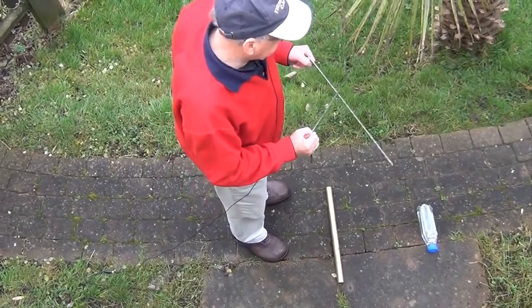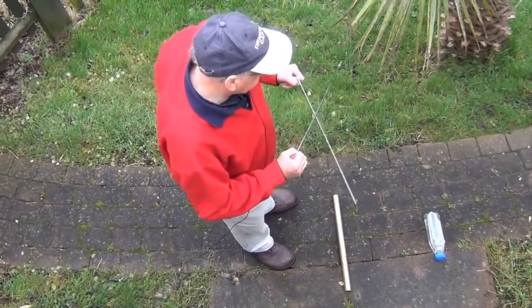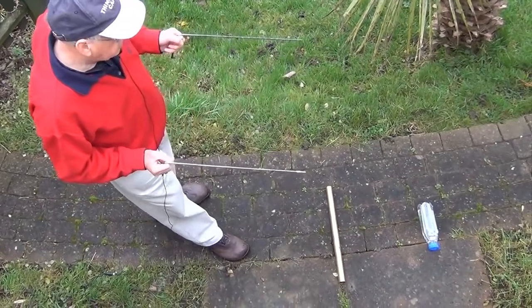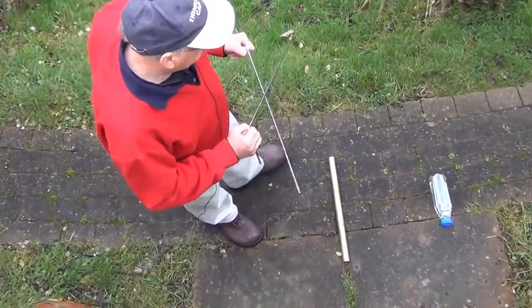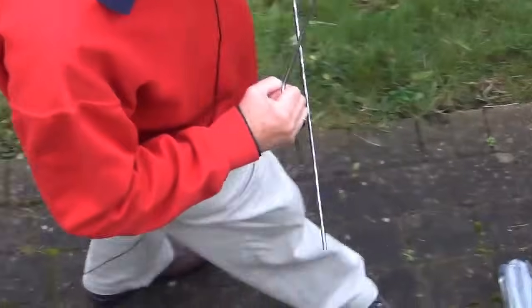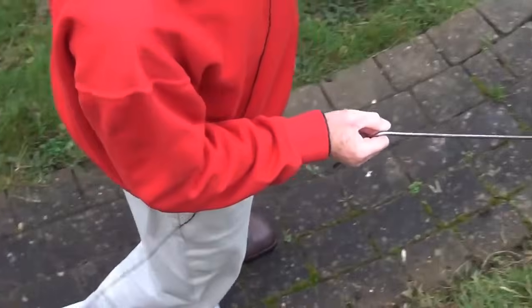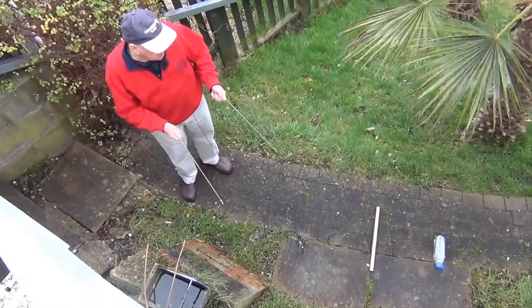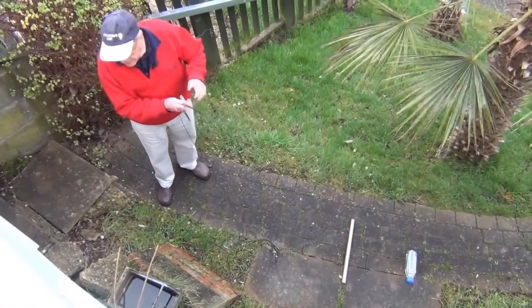If I go a bit further forward, I start to lose it. If I come back, I hit it. If I come back again, the rods open out. Go back to the copper pipe. If I walk across it, I lose it, but the water doesn't have any effect on me at all. Pipes are always under the ground, but we can pick them up at whatever depth they're at.